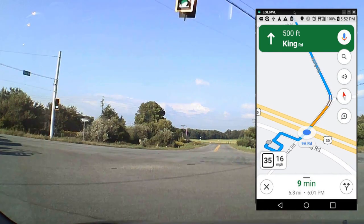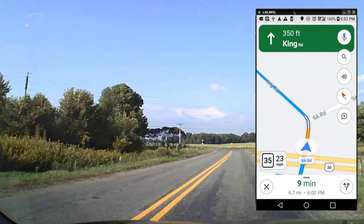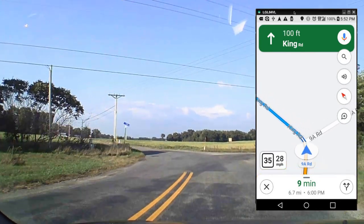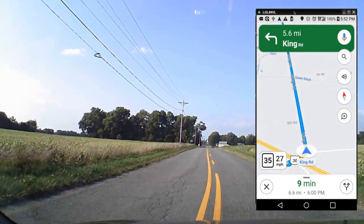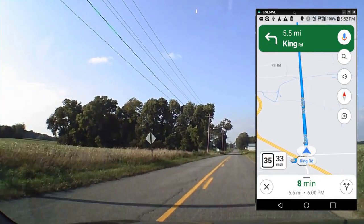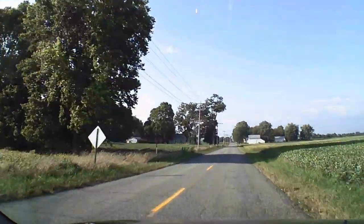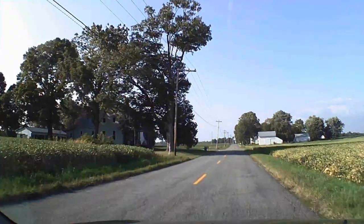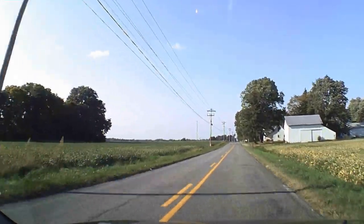Anyway, as I'm coming down the road here, you'll see that 9A splits off from King Road, and we want to follow King. We want to go on King. And King Road's just a straight shot. You can drive it straight down. It's a couple of miles long. And as you can see here, it's some rather very pretty Indiana countryside.